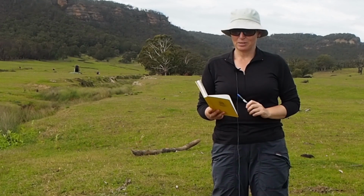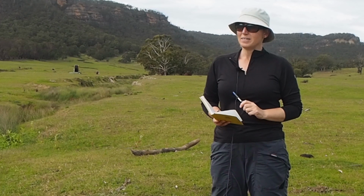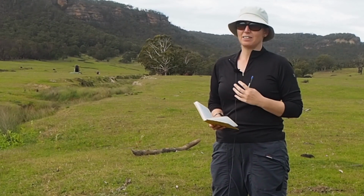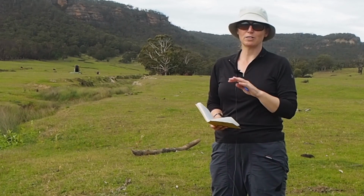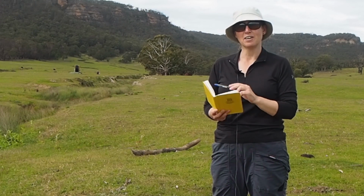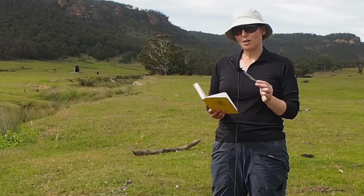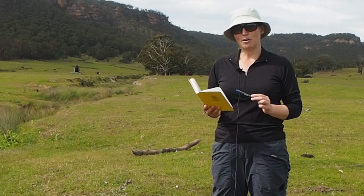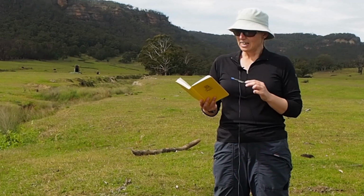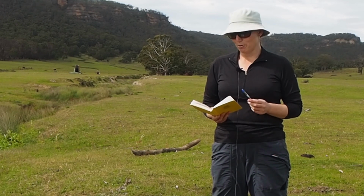Another thing that we're also going to do is draw some stratigraphic cross-sections. For each of our bank exposures, we're going to be drawing the stratigraphy, that is, the horizontal layers in the bank. All this information is what you're putting in your notebook. So you're going to be drawing those horizontal layers and taking notes of key features. You might also be writing some other specific data down in your notebook.